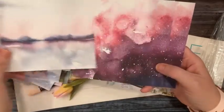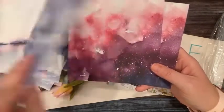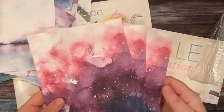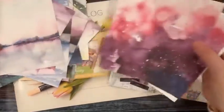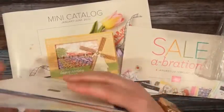Nice. And then this is the one that looks like the night sky. Yeah, this one's really cool. I don't know what's on the back of this, but it's probably going to lose. Yeah, it's going to lose. I'm going to stick with this one. All right, so there you go, on the horizon. Beautiful paper. Please let me know if you have any questions.